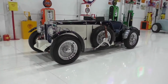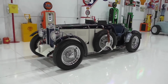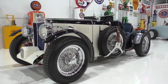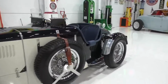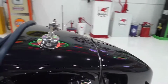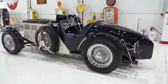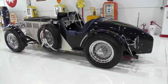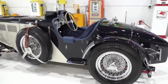Here we are in a beautiful Roanoke, Texas day, handling a very special 1948 MG TC. Very, very well executed recreation of the famous 1933 Mille Miglia MG K3. All aluminum body, very well done top to bottom. Previously part of the Gene Ponder collection. It's finished in a dark blue and kind of a cream or a white with a blue interior.